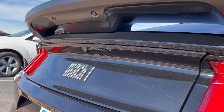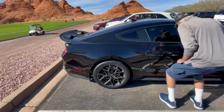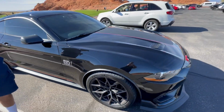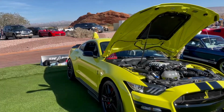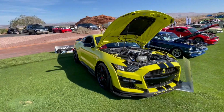So this black Mach 1 looked really nice. I like the swing, that rear spoiler. They call it a swing because it's half wing, half spoiler. But black is definitely a color that's hard to keep up on, but boy, it looks good when it's clean, and that one looked really nice. And GT500 owner, I talked to him. He's wearing a shirt that matched. Very nice guy.